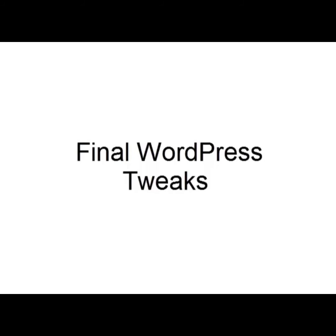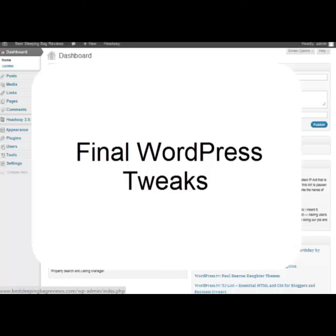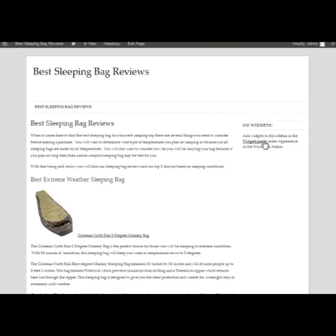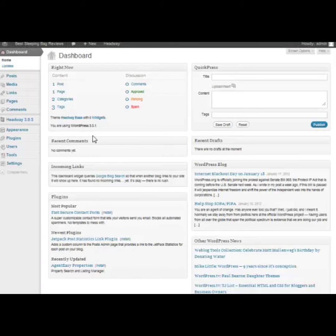So now we have our content up. Our site's pretty much ready to go, but there are some final tweaks we want to make to it. So let's jump over to our demo blog here. And the first thing we want to do is add, let me look at the exact site. We want to add some widgets over here. So that's the first thing we want to do.